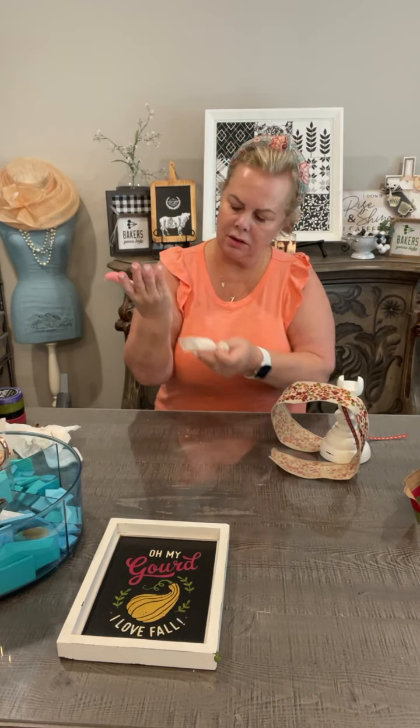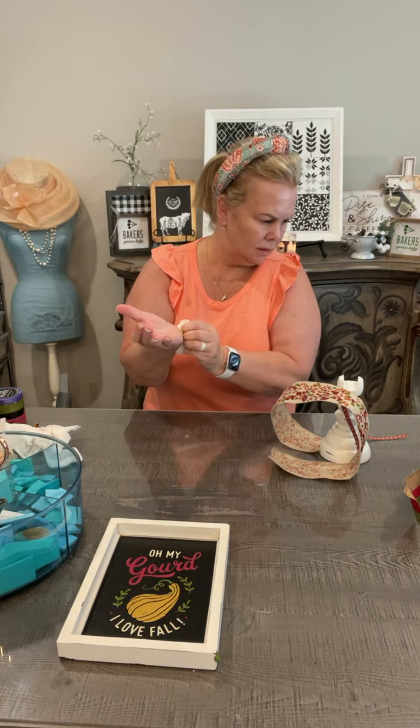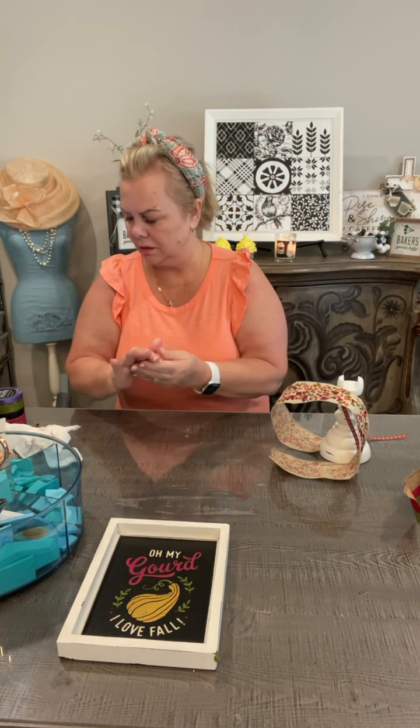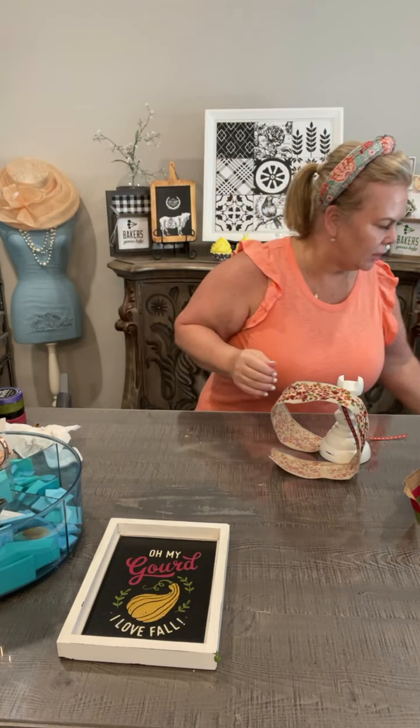Okay, this has got to be somewhere because it is getting all over me still. How can you make so much mess with something so little, right? It's probably all over my dress too.